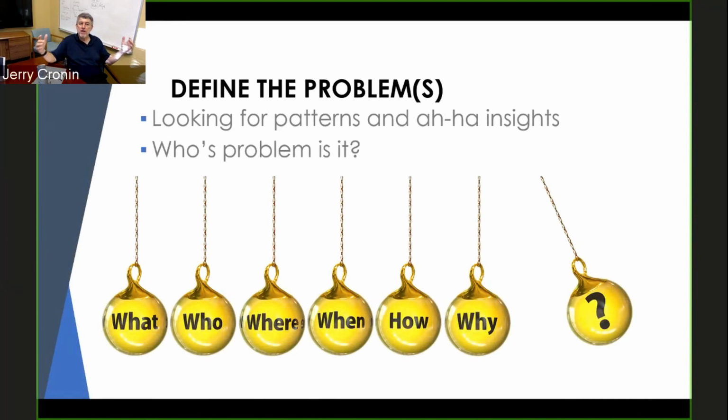All right? The next step in this process is to define the problems. And this is where you're trying to throttle down and narrow down the situation so you can say, what is the actual problem or problem set here?